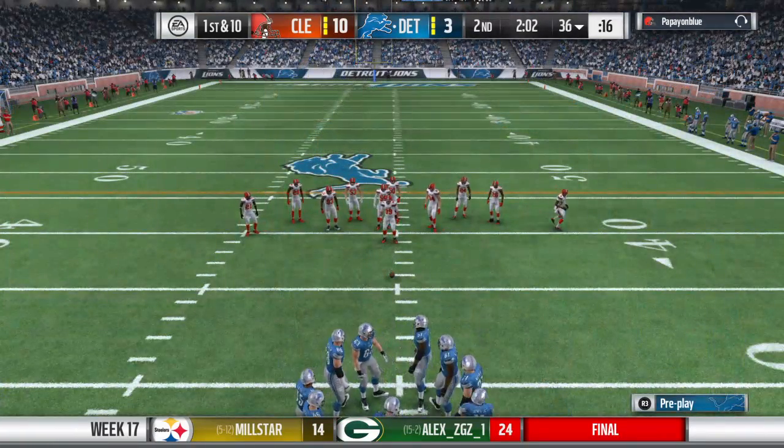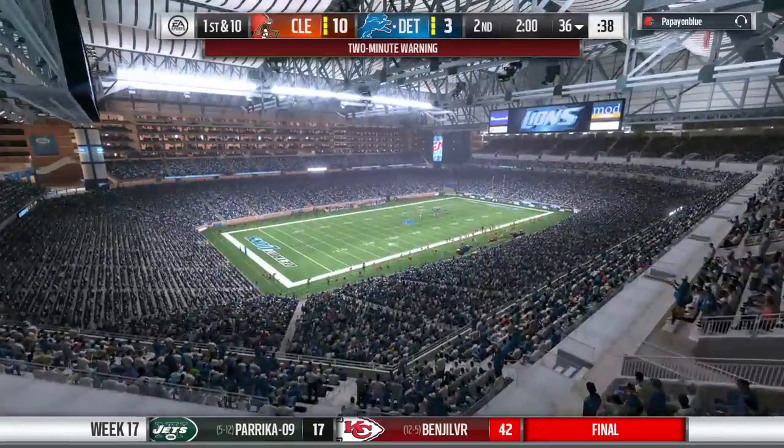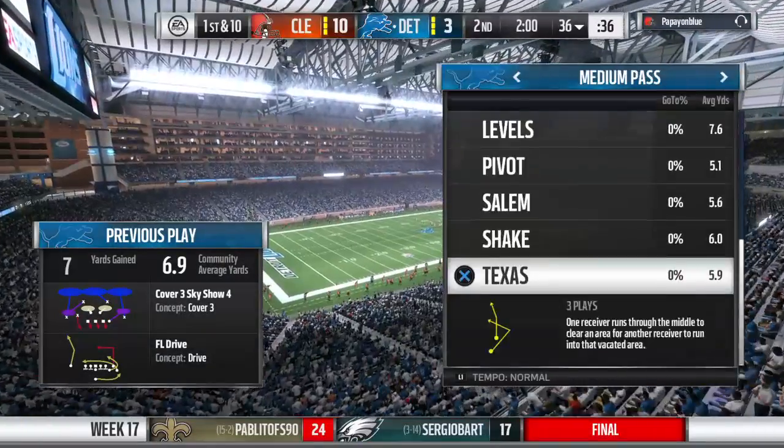Fresh set of downs here. 2 minutes to go here in the 1st half. We'll come back to Ford Field after this.